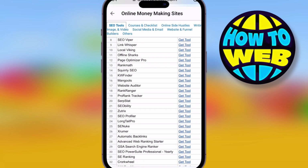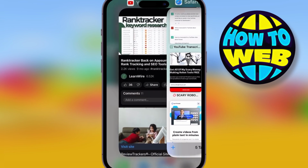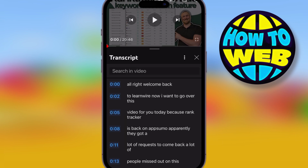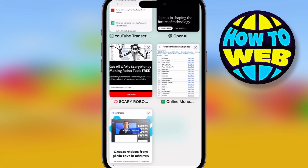Super easy. So enter scarytoolbots.com, pop in your email, and it will send you a spreadsheet like this. This spreadsheet is there. Easy. Select one from the list and sign up, and it will give you a link to share on your social media. When people actually sign up, though, you will get paid. Okay, so whichever tool you select, go to YouTube and watch the video on how to promote it. Click on show transcripts, copy and paste that into ChatGPT, and it will rewrite it for you.